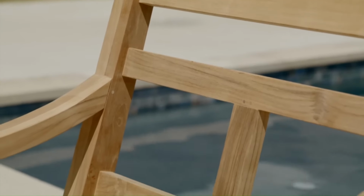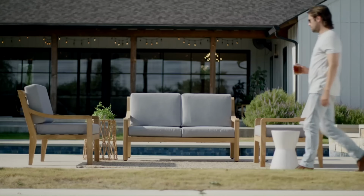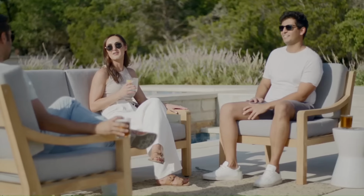Designed with premium, weather-resistant materials like powder-coated aluminum and fade-resistant upholstery, the chairs are both stylish and durable, able to withstand the elements without compromising on aesthetics.